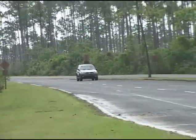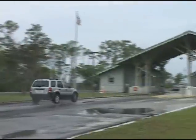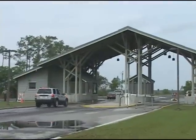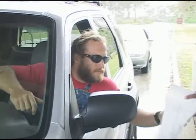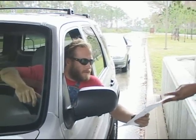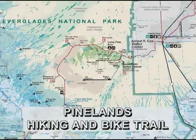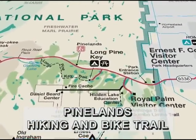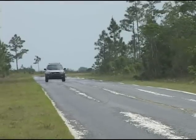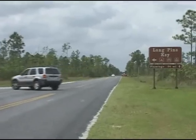To get to the biking trails in Everglades National Park, you must drive. When you reach the park's main entrance, be sure to ask for biking trail guides. The maps and brochures can give you a quick introduction to the history and ecology of the areas, as well as keep you from making wrong turns. One of the most spectacular trails at Everglades is the Pinelands Hiking and Bike Trail. To get there, take the main park road for 6 miles and then turn left at the road to Long Pine Key Campground.